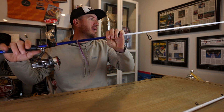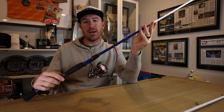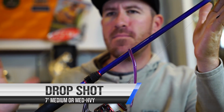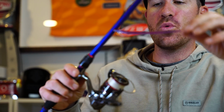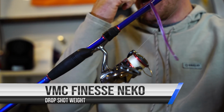Now, number 1 lure for me is going to be, I'm picking up the spinning pole, boys and girls, a drop shot, okay? This one right here, I got a 1/4 ounce weight on this thing right here. This is exactly probably the setup that I would use. 7-foot, medium heavy action rod. This one's actually more of a Texas rig. I got a finesse NEKO on there with a worm, but just drop shots in general, whether you're fishing for smallmouth, spotted bass, or largemouth.